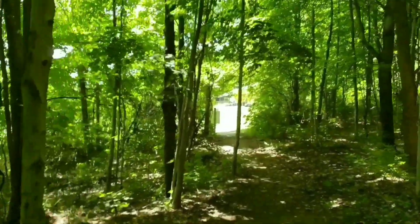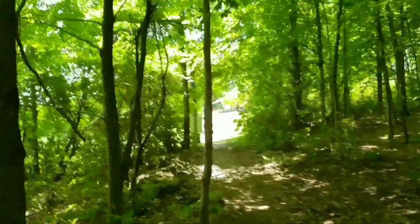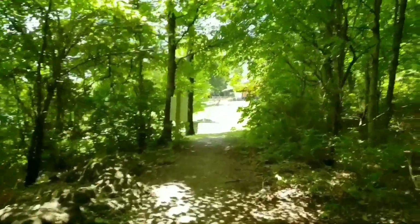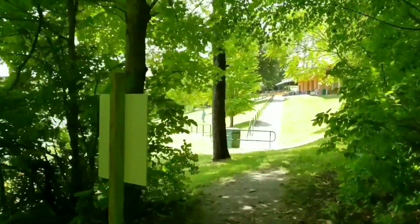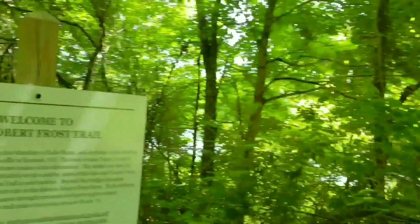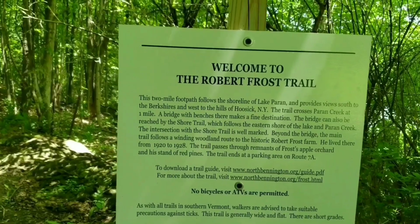Well, here we are. The end of the trail. We just shared footsteps with the great Robert Frost. We walked through his property on the same exact path that he would walk to go swimming in the lake when he was young. And what a walk it was. And here's the welcome on the other side to the Robert Frost Trail. And it's a hell of a trail.